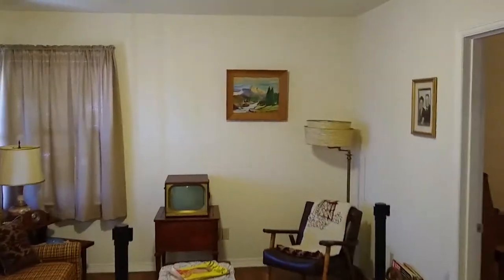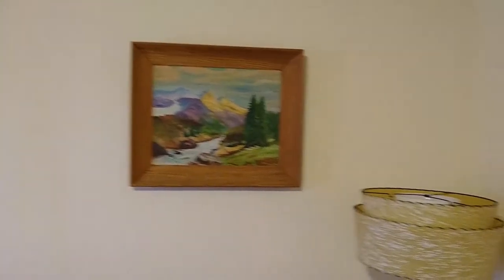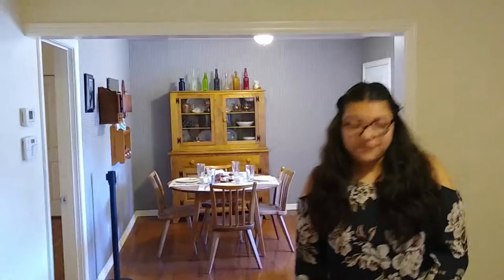That was a popular paint by number done by Mrs. Allison, J.I.'s mother. There's a photograph on the wall of Louise Allison and her husband, J.D. That is also original to the living room. And we'll go ahead and head to J.I.'s bedroom now.